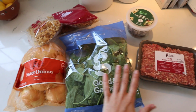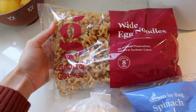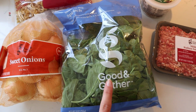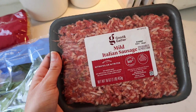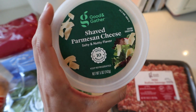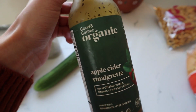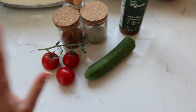So this is everything that you're gonna need for your pasta. We have these egg noodles from Good and Gather right here. We also need some of these sweet onions, also some spinach, which we're gonna add to the pasta, and we're also gonna use this for the salad. We also have some mild Italian sausage. You can also get spicy Italian sausage, you can get chicken sausage, and we're also gonna need some shaved or grated Parmesan cheese. And then for the salad, like I said, I'm gonna be using this spinach, but I'm also gonna be using this apple cider vinaigrette and some salt, pepper, red pepper flakes, cucumber, and tomato.